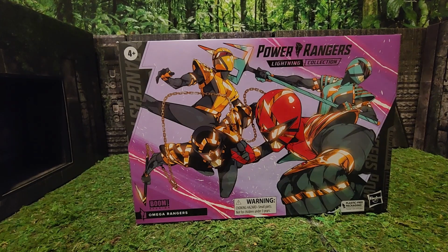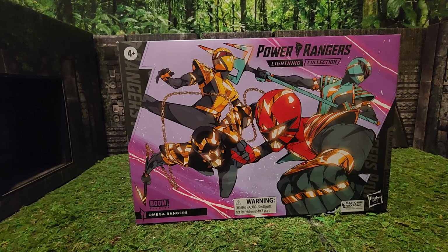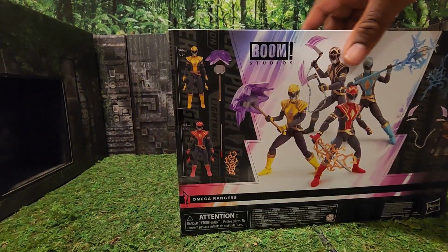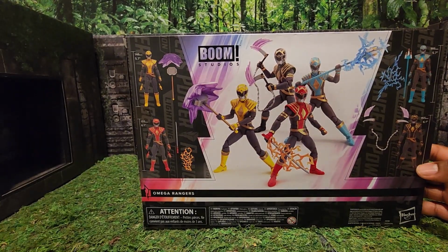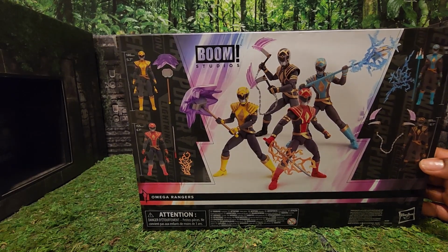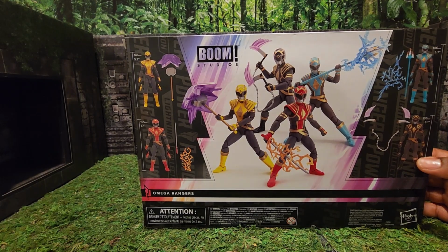But when I saw this, this pack was normally like $100 or $90 some, and they marked it down to about $38. So that was a deep discount. It was a deep enough discount for me to buy them, because not only was it the price, but when I actually looked at the figures themselves, the figures themselves are nice. And with the accessories that they come with, I was all good to go. $38 for four figures, and decent looking figures at that. Yeah, I was good with that.